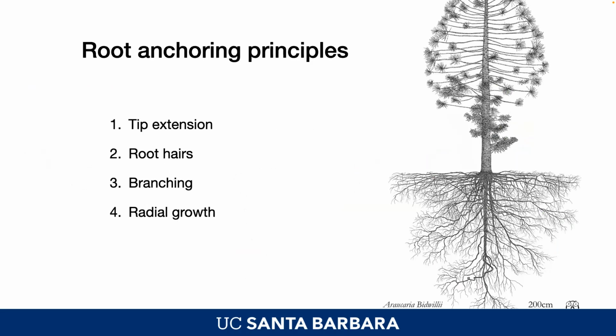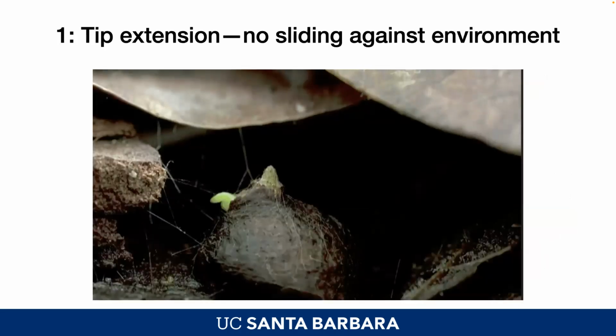So we're looking at mechanical features of roots. Some that we identified in terms of anchoring were tip extension, root hairs, branching, and radial growth. Again, we're looking at mechanical anchoring. Roots do a lot of different things. Other parts handle nutrients, water, etc.